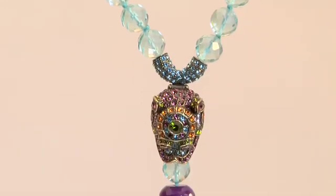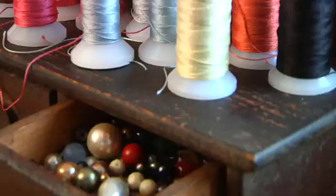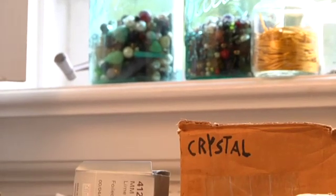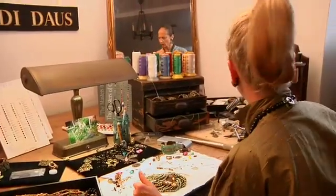I literally dream about this stuff. In my mess that I call my studio, where I have beads and stones everywhere. It's just, girls, it's embarrassing. Don't laugh at me because it's rough, but it's the way we do.